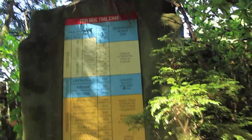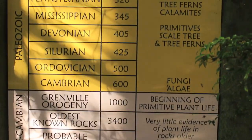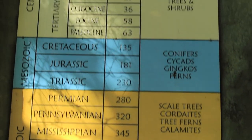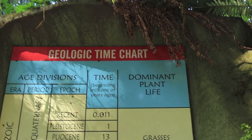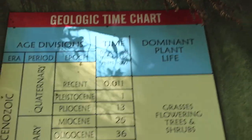Okay, this is just this one again. Yeah, but with plants instead of... Oh, I see. We already learned about animals. Now we're learning about plants in the Mississippian. Nice to know that fern trees came out of Pennsylvania. Plants in the epochs. Dun, dun, dun, dun, dun.